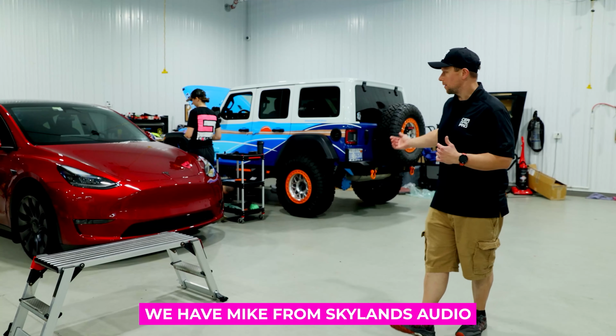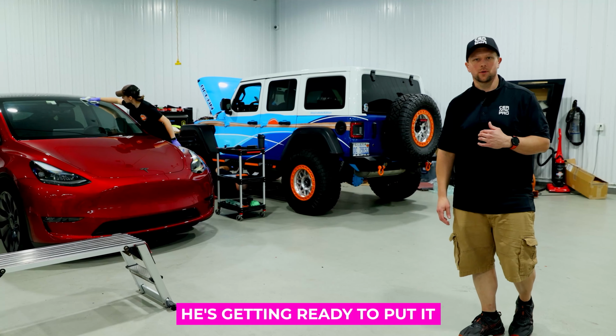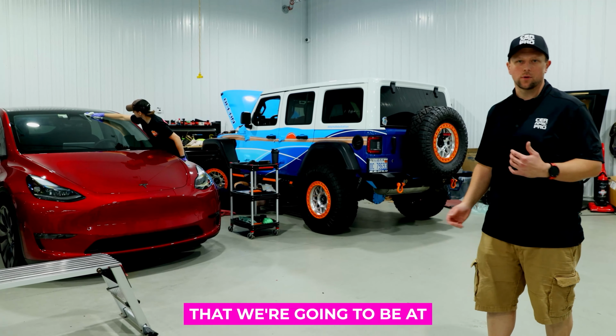And then over here, we have Mike from Skylands Audio working on this awesome Jeep Wrangler. He's getting ready to put it together for the fair that we're gonna be at.